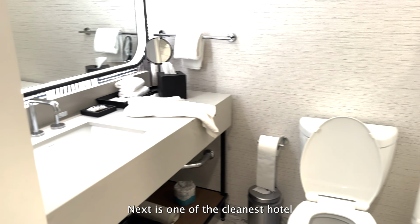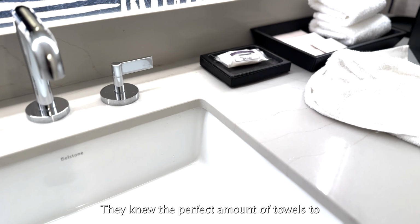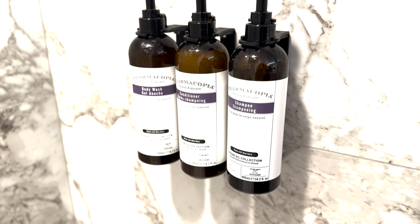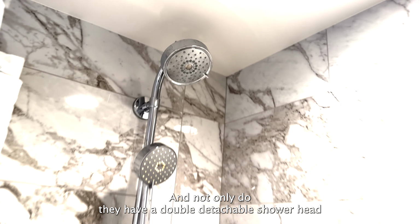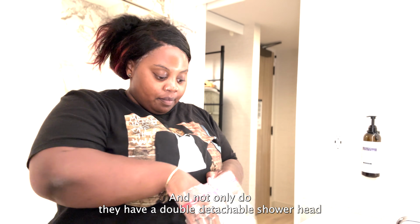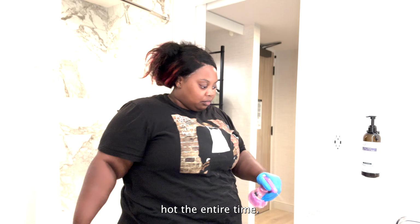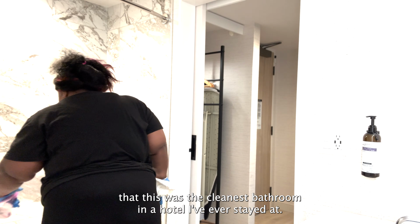Next is one of the cleanest hotel bathrooms I've ever experienced. They knew the perfect amount of towels to include because I didn't have to call for extra, not once. They also included a handheld makeup mirror, a blow dryer, full-size shampoo, conditioner, and body wash. Like, they're really looking out for you. And not only do they have a double detachable shower head with decent shower pressure, the water stays hot the entire time.